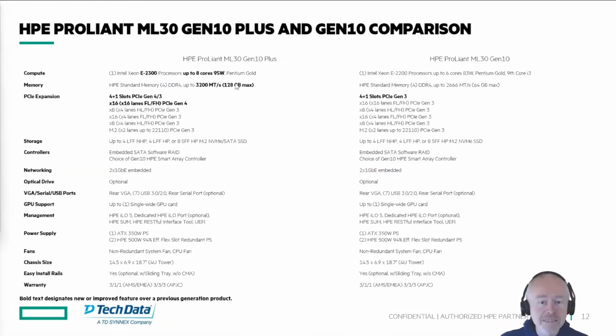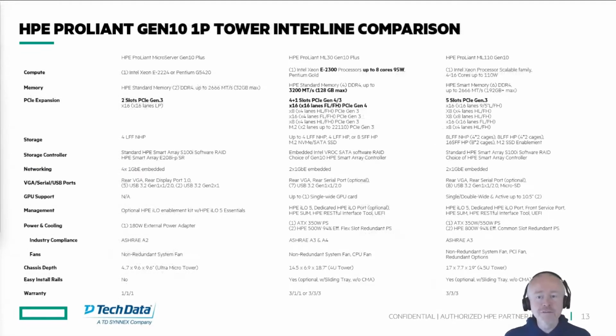And so as you can see here as well, what is in bold is better or enhanced compared to the previous one. And also here I make a comparison with, now there's also a little brother, that really cute MicroServer Gen 10 Plus, but also very popular. I have one of them here in my office as well. And then the bigger brother, which is the ML110 in the 100 series. Know that there's always also a ML350, but that's really a big server with a lot of performance.